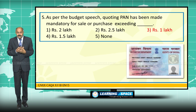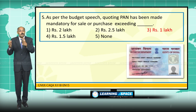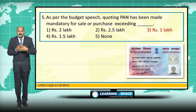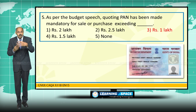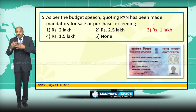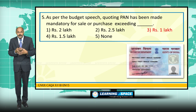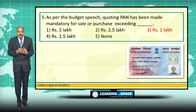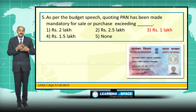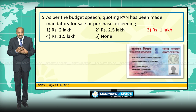If you are purchasing or selling any property worth rupees 1 lakh, quoting the permanent account number is a must. Permanent account number is given by Income Tax Department to each and every individual. So, quoting PAN is going to become mandatory as per the budget speech for all transactions of sale and purchase above rupees 1 lakh. I would like to reiterate one more thing.